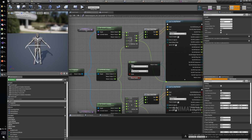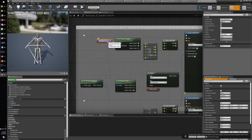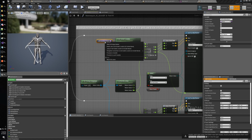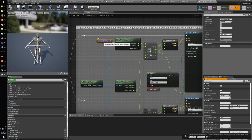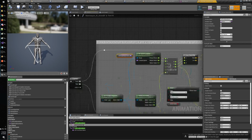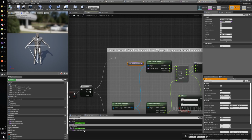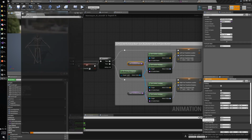Is it working on bone names, or left foot bone name? Yeah, it's working kind of on bone names. So it needs to know which one is the feet. One second, let me search. It needs to know who is setting this. Left foot bone name. Who is setting this thing?